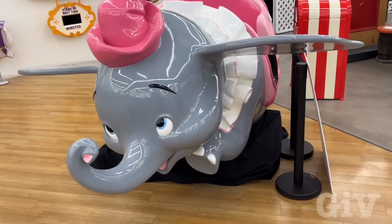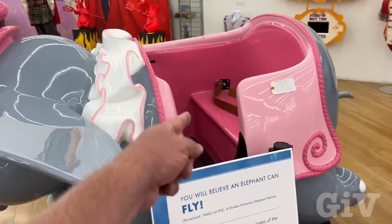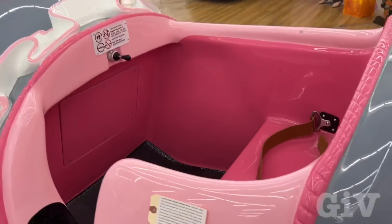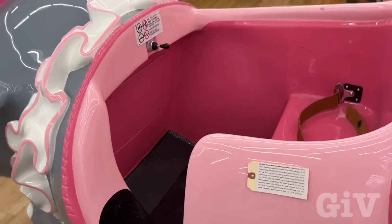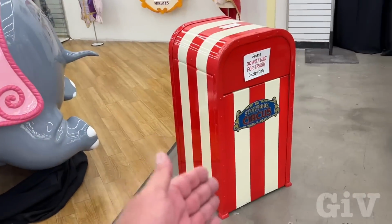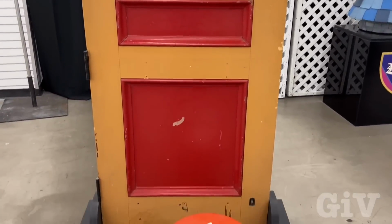Dumbo! Yeah, I remember. I was sitting in one of those. Maybe that's the one I was sitting in. Going up and down, up and down. Wow. Flying Dumbo. And another trash can. The door from the Chicken of the Sea restaurant.